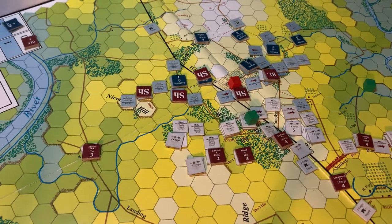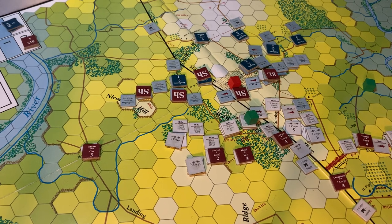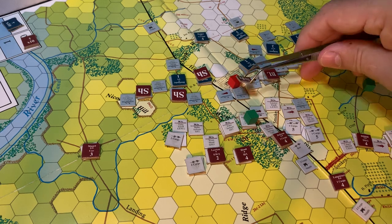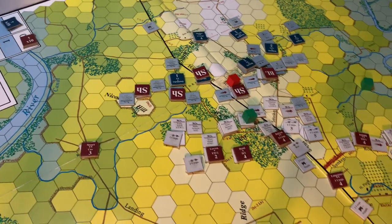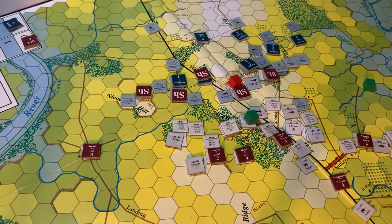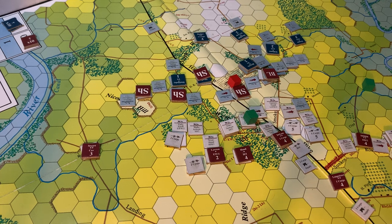Let's see. They take 2. 2, and they're a C. They take two stragglers. Ouch. Well, that's a dirty guy. So he takes two hits. He's gonna be wrecked. So we got circling here. He's all the way down to an A now.